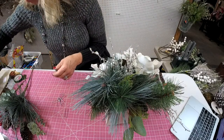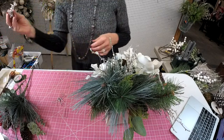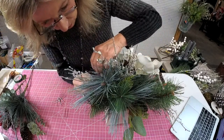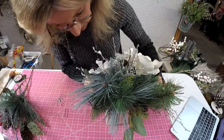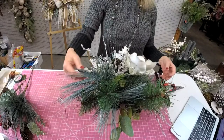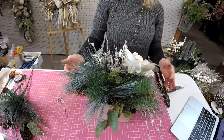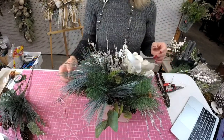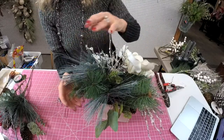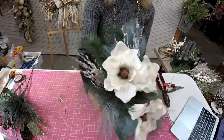So who else is going to be making a magnolia arrangement for winter? I think this would be a good idea for a gift also. You hate to give Christmas gifts that, once Christmas is over, they're not going to be able to use again. That's kind of what I was thinking. I've got some ideas for buying for the girls in my family, but I don't want to give it away because they might be here.